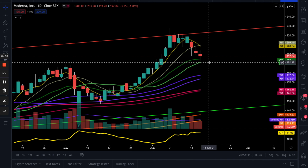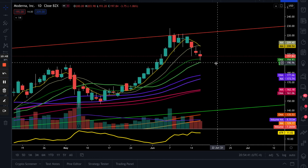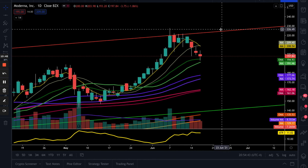I don't want to try to catch the falling knife. I'm not going to try to predict where it's going to bounce, but I would like to see them fall through this 20-day and then reclaim it. And then on that reclaim, I'd like to take a swing entry. Now, the premiums are a little more pricey on Moderna, so I think maybe a debit spread might be the way to go on this name. But again, I'll update you guys on Twitter if I do take a position there.